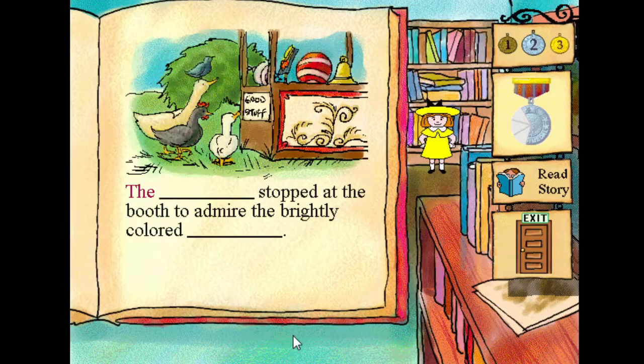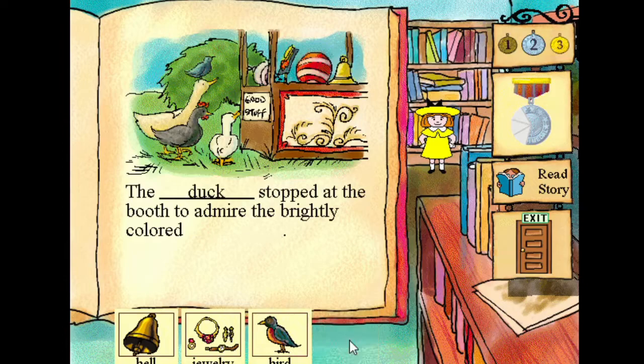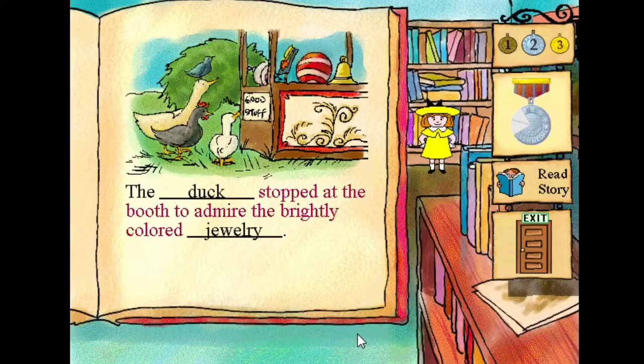The... stopped at the booth to admire the brightly colored... Duck. Jewelry. The duck stopped at the booth to admire the brightly colored jewelry.